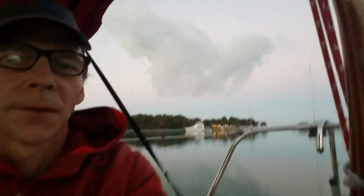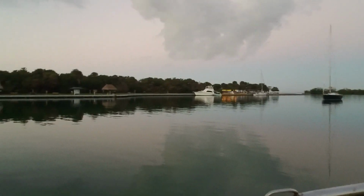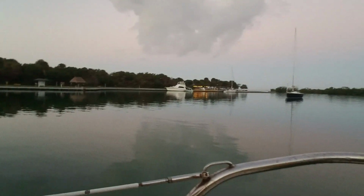We will also be in the Gulf Stream, pushing us north. So we're actually headed north, just to do a few repairs on the boat.